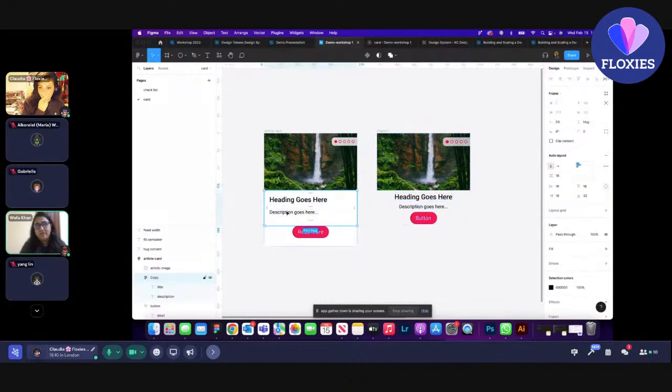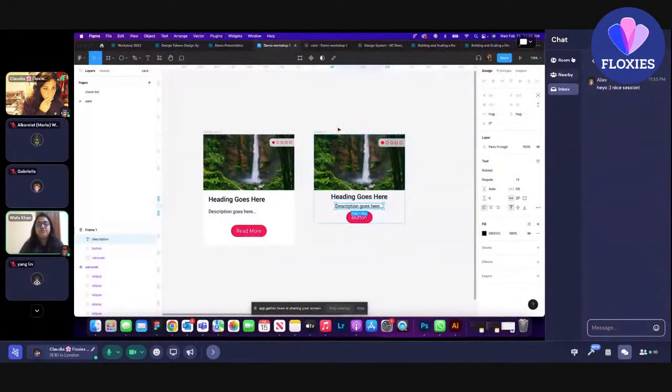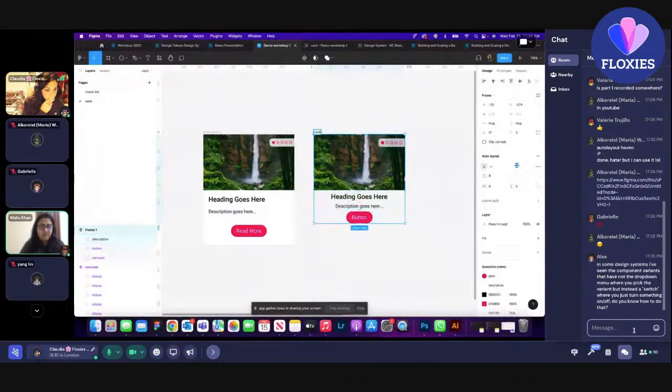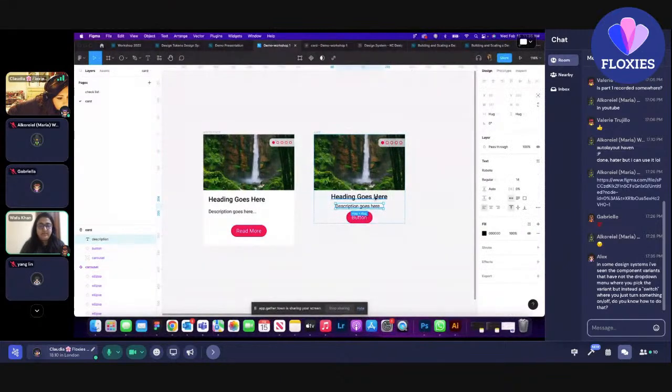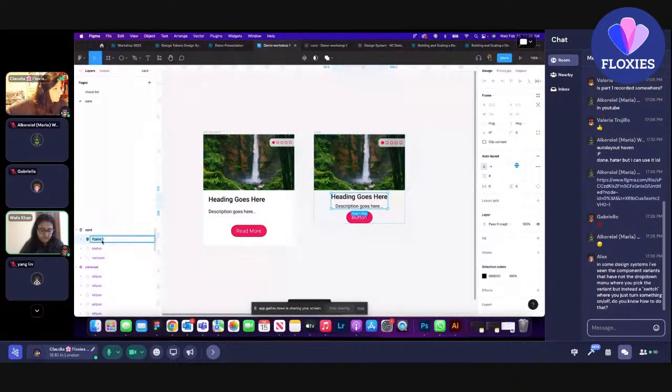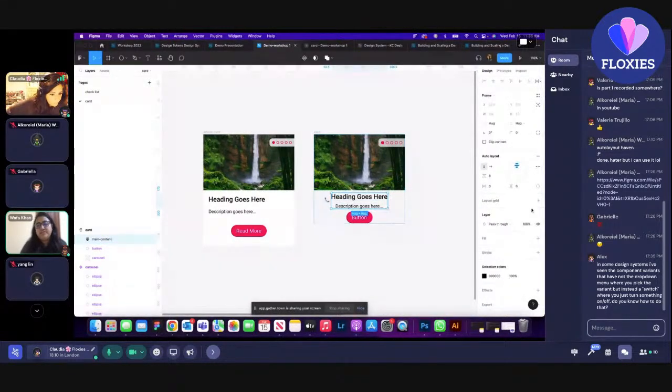Now, we all know when we're designing, proximity is a huge thing. It's left aligned here. Many times we have a container, and then we can put an auto layout inside an auto layout. So first of all, I'm just going to call that a card right now. Now I'm going to say I want these to be in a separate auto layout, basically inside this. So I'm going to add that title and description, and I'm going to call this the main content.